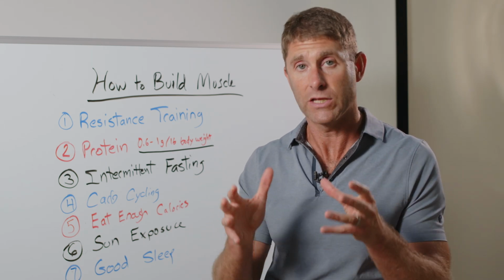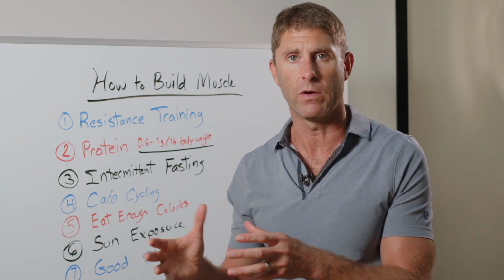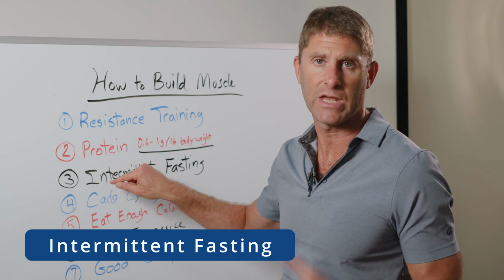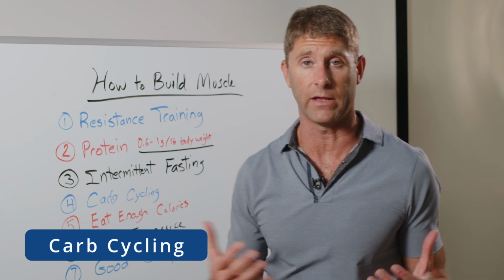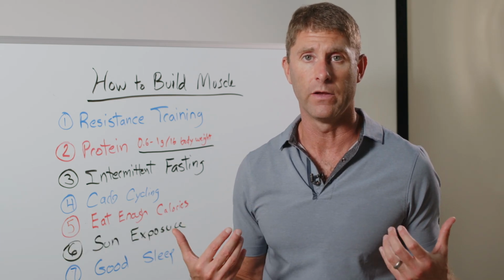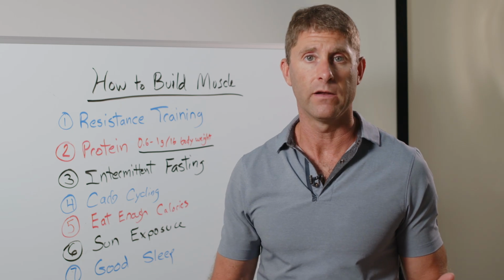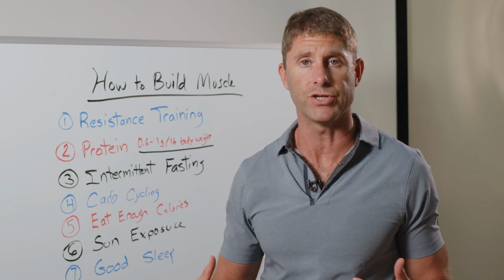And so ultimately, you've got to look at the quality of the protein, not just the amount. Where is it coming from? You want the quality of the protein. So you combine the resistance training with the protein with periodic strategic intermittent fasting, and then you can add in a little bit of carb cycling. The benefit of carb cycling is it will load your muscles with glycogen. So we talked about how your muscles actually will store sugar. And when you're on a lower carbohydrate diet, or if you're intermittent fasting, your body will break down some of that stored sugar for energy.